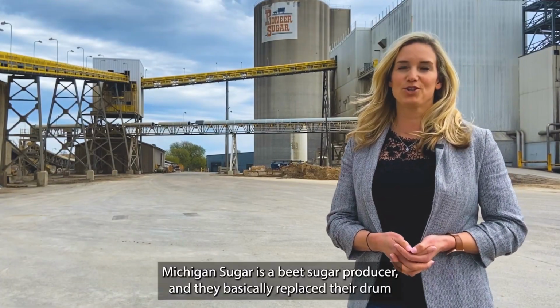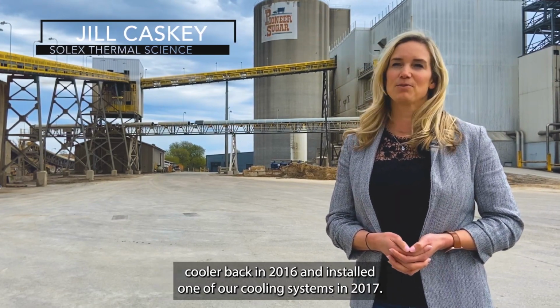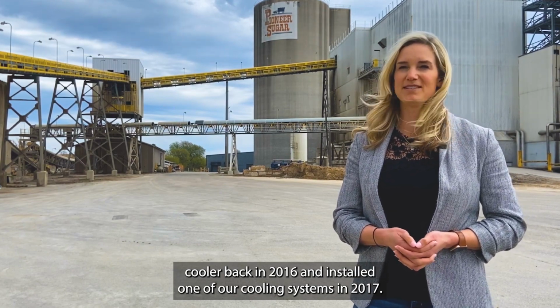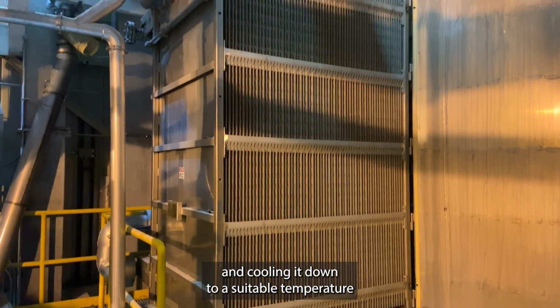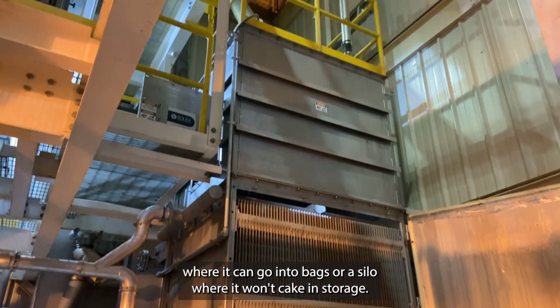Michigan Sugar is a beet sugar producer, and they basically replaced their drum cooler back in 2016 and installed one of our cooling systems in 2017. So what they're essentially doing is taking granulated sugar and cooling it down to a suitable temperature where it can go into bags or a silo where it won't cake in storage.